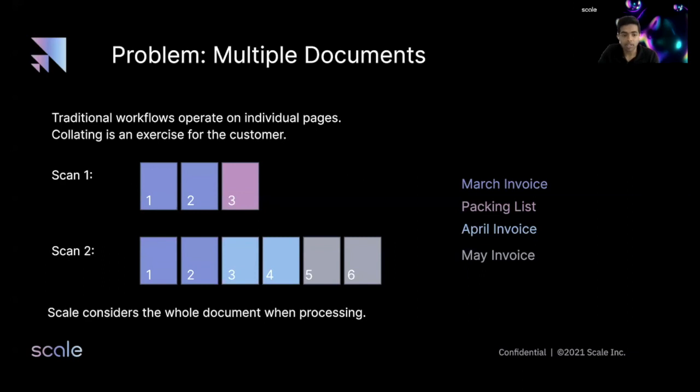And so what Scale does, for example, is really consider the whole document. So for example, look at the relationships between the first two pages and maybe the last two pages in a full bundle, as you can see in the scan to section at the bottom. That's really important because the information is all related. That's why they're bundled. And so it's important for a solution to go beyond just identifying information on each individual page, but more intelligently understanding what that content means across the entire document package.